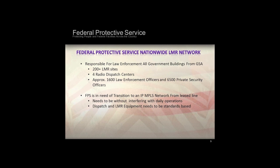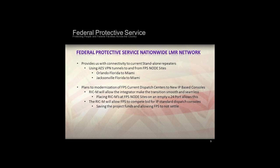These handle everything from alarms that go off in all the federal buildings to doing inspections, running records and checks, and basic law enforcement duties for these facilities. There are approximately 1,600 law enforcement officers, and we also have private contracts with security officers that do the metal detection. They're usually the first people you see when you go into these buildings, a private security officer, and they're under our contracts.